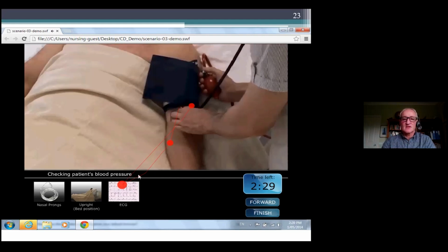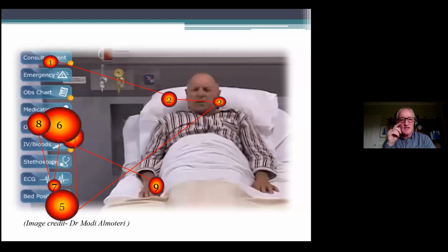I think there's another slide here as well, but it will illustrate the track of people's eyesight and therefore thought patterns between various criteria. So this is a first to act scenario. And you can see that first of all, they've decided to consult the patient. They've listened to what the patient's been saying.